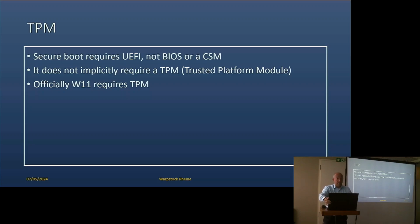I have a system here, Windows 11. It shouldn't work or shouldn't have been updated, but it has been by the Windows Update system. You may wonder, do I have a TPM? You're still wondering, Roderick? Most modern systems have one.